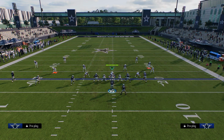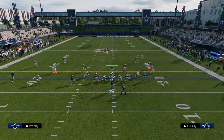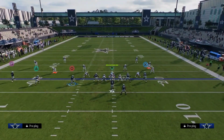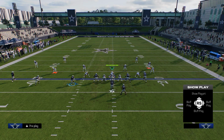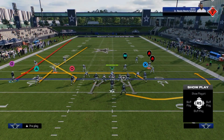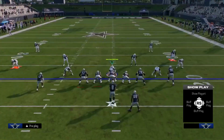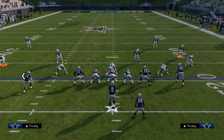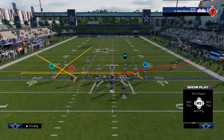So if I want to run a corner route to the right side, I typically want to do that with my slot receiver here. So what I like to do is put him on a corner. I'm going to stem him all the way down so it looks like this. And then this is where I like to motion, and it's kind of up to you how you want to motion this. But what I normally am going to do is typically just a motion slant and then a block of the running back. I think this is a decent combo.